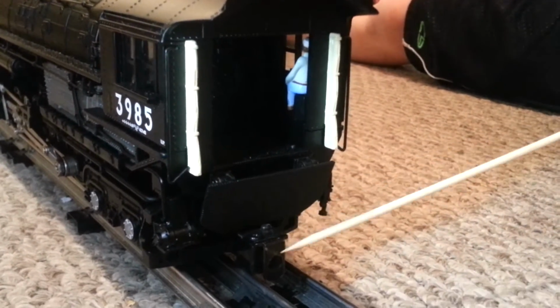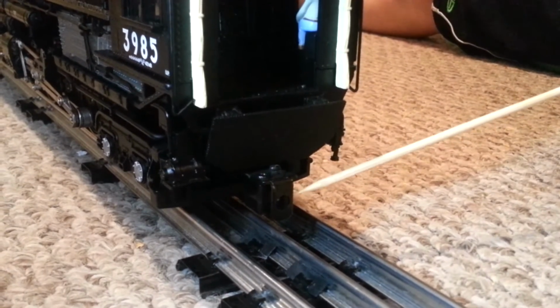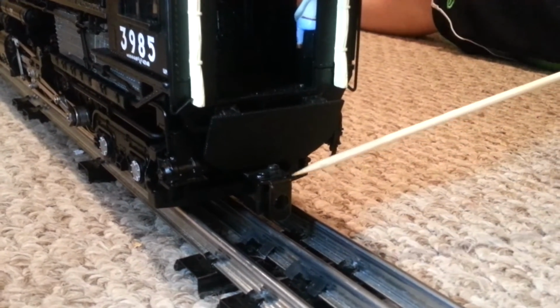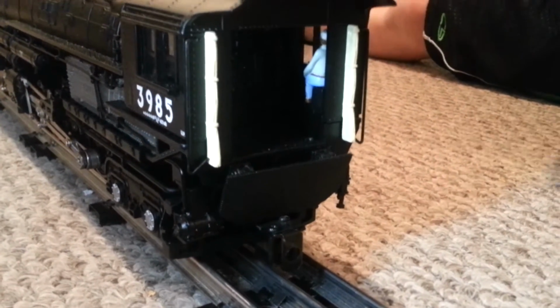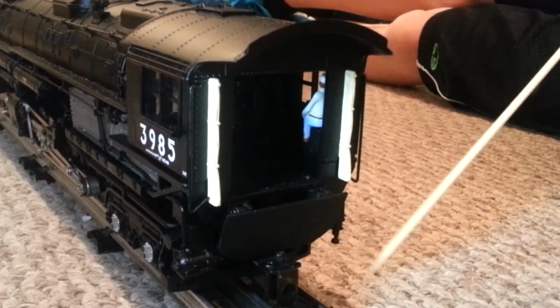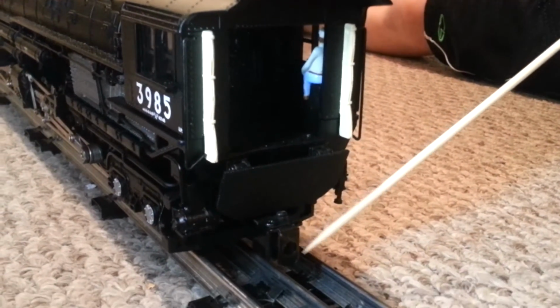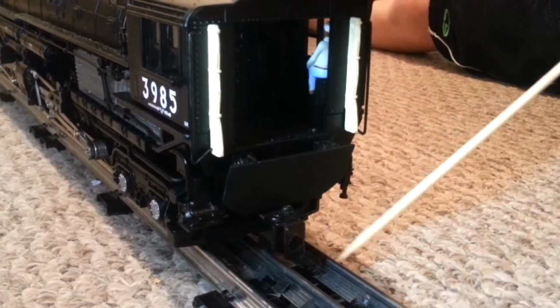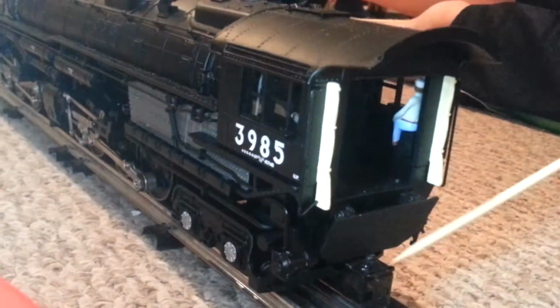Here's the infrared wireless tether in between the tender and the engine for the electronics. There are meters along the engine drive rods, so all those meters and the patterns, everything, it all goes back to the tender where all the electronics are.